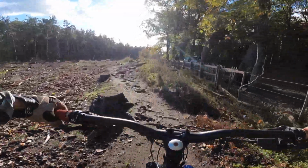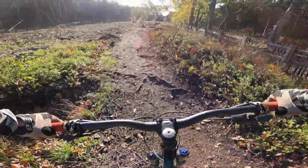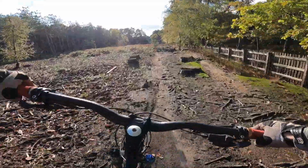Next up, the Red Longslade Trail. Again, I'm mostly going to stick to the more fun stuff to look at, if you can call it that. Total trail length is around 9 to 10 kilometres, and you've got about 140 metres of climbing.